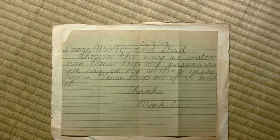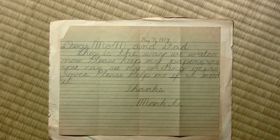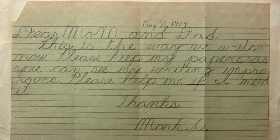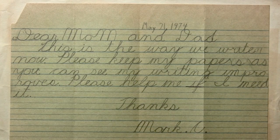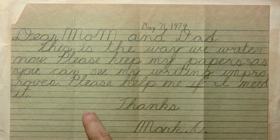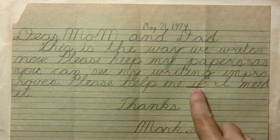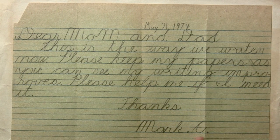I thought some of you might get a kick out of this one, showing this cursive handwriting exercise. I did this when I was 8 years old, and it says, "Dear Mom and Dad, this is the way we write now. Please keep my papers, as you can see my writing improves. Please help me if I need it." I don't know if you can see, I underline the "if," but only if I need it. Don't help me otherwise. Thanks.